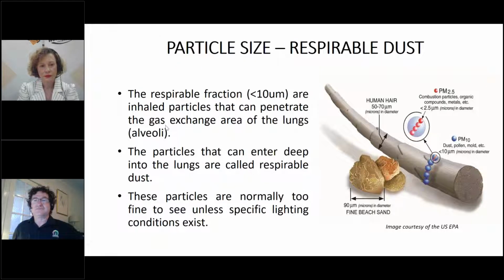Okay, so respirable dust, similar picture on the right hand side, but respirable dust is the size of the dust particles that are less than that 10 microns, as I suggested. They're inhaled very deeply into the lung fields, and they can actually get right down to the gas exchange area of the lungs. So that's where, in your bunch of grapes or your alveoli, the air exchange happens. So that size of the particles is respirable. The particles are normally too fine to actually see unless there are very specific lighting conditions. So dust that you can see is not necessarily the respirable size dust. We're concerned about the size of the particles that you can't actually see.